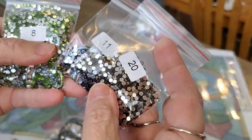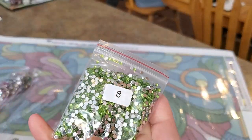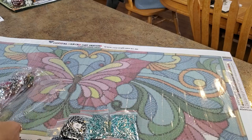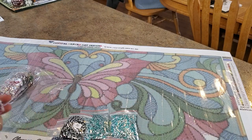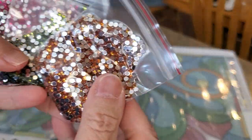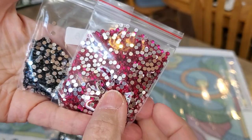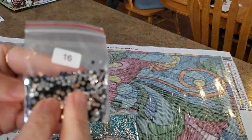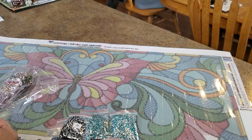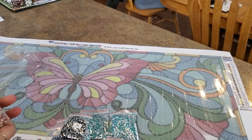Here's my colors I call the champagnes and grays, and they don't look like a whole lot when you just look at them in the bag like that, but they add something to the painting that the painting needs. Look, orange, green, ooh, love this color. That's so pretty. Oh, it's going to be in the butterfly.